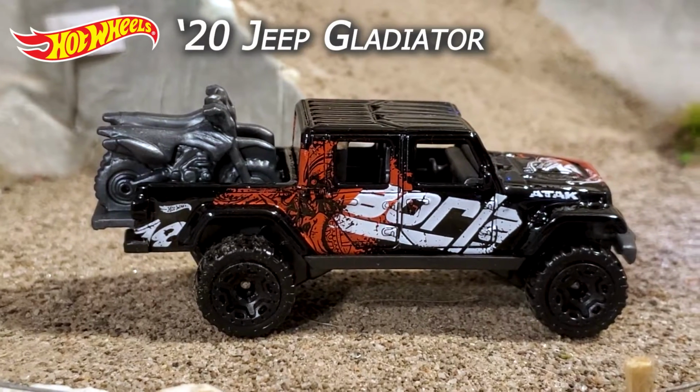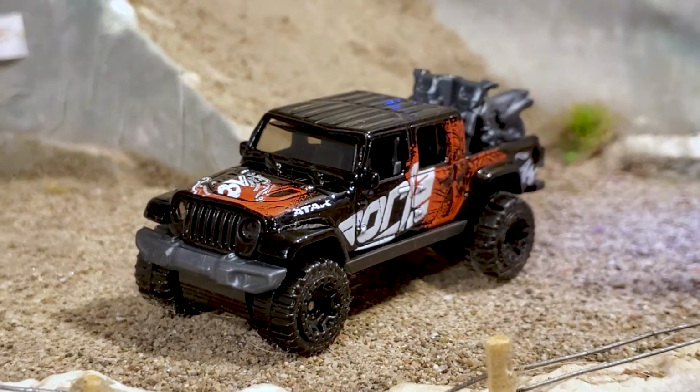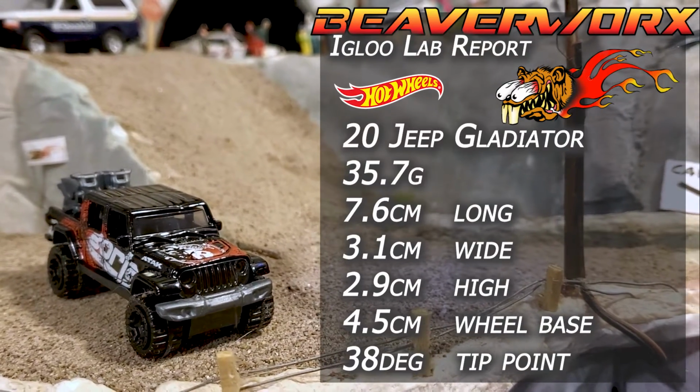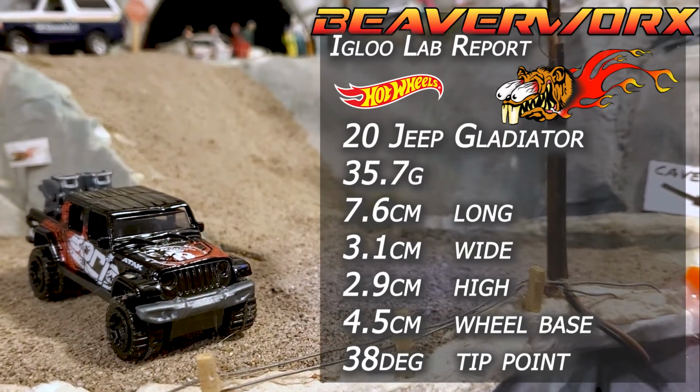Hot Wheels 2020 Jeep Gladiator. 4 out of 10 from the 2022 Baja Blazer series. There's been 9 versions of these dirt bikes hanging out in the back of this Jeep since 2020, sporting the Borla Black racing paint scheme for loud pipes. All right.